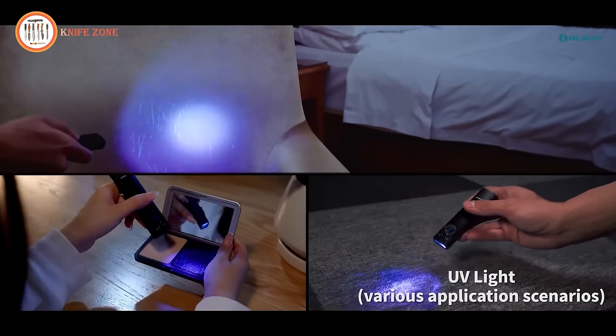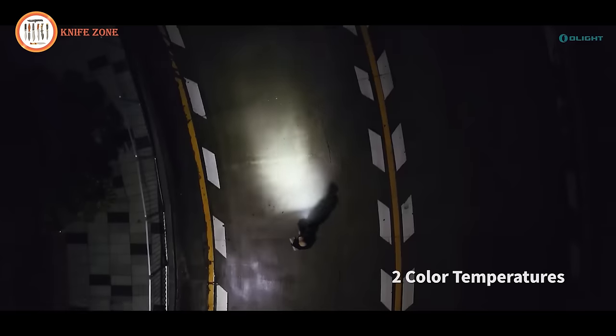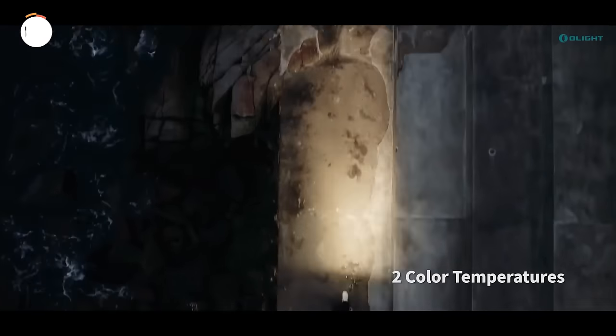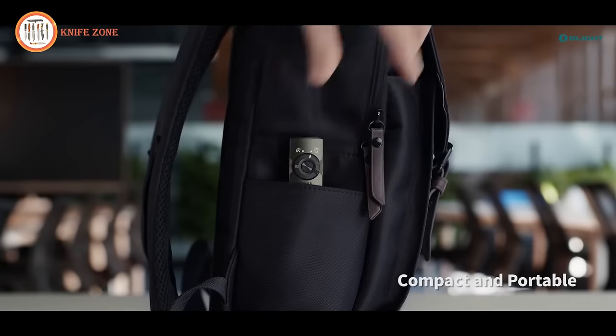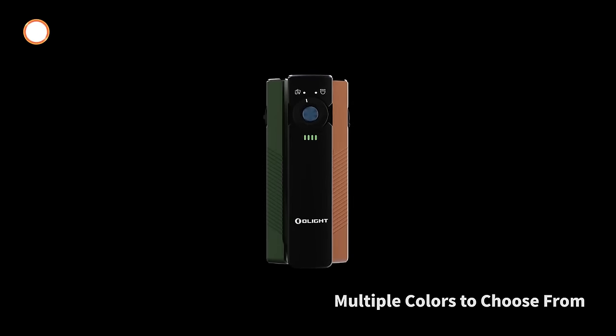You can choose between 2 color temperature models, cool white and neutral white. The Arkfeld UV can be easily stored with a lanyard, making it compact and portable for on-the-go use. With multiple color choices available, the new Arkfeld UV from Olight is a versatile and practical lighting solution.